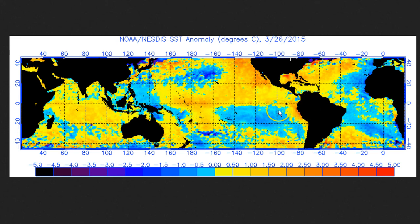They're used to an offshore flow here, a lot of upwelling, nutrient-rich water coming to the surface and creating an area very favorable for harvesting fish. The warm water moves in. That's the end of that. Certainly warm water is developing now and filling in pretty much the entire way across the equator.